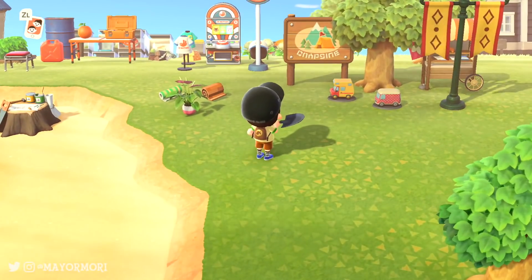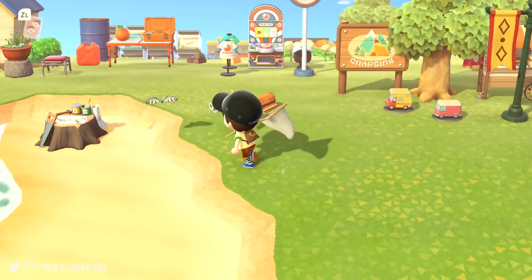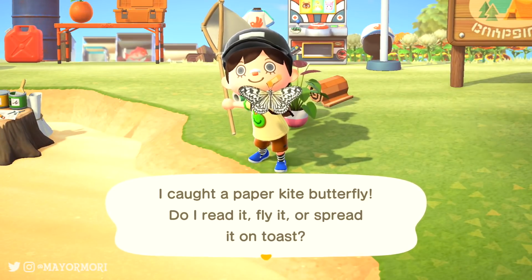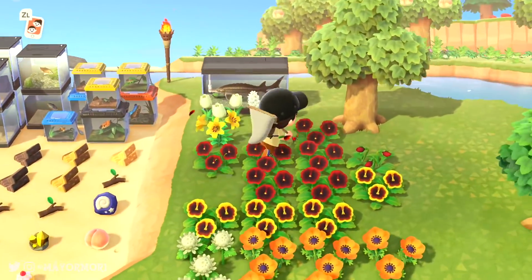That's a big butterfly. Let's see if we can catch it. It's hard to remember what I've caught and what I haven't. I'm getting better at aiming for the bugs. Oh, paper kite butterfly. Does ring a bell. But we'll put it over here anyway, just for safekeeping.